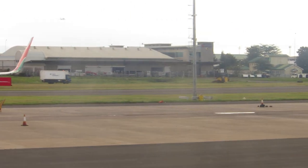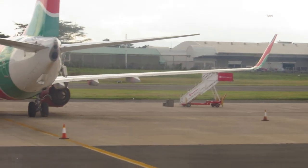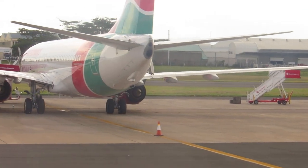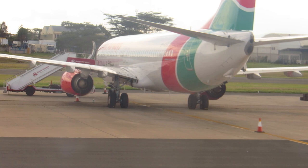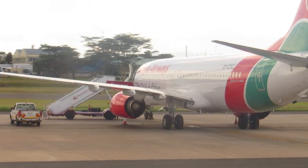In preparation for departure, please ensure that your seatbelt is securely fastened, your tray tables and food trays stowed, seat back is in the fully upright position with the armrest lowered, and the window shutters opened. Thank you, and we do wish you a pleasant flight.